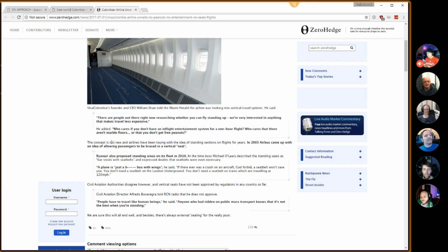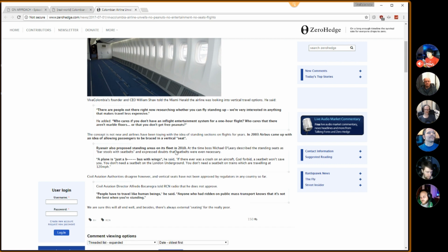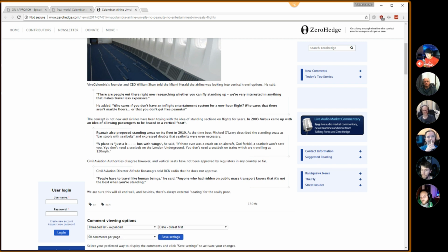And yeah, the concept is not new, and airlines have been toying with the idea of standing sections on flights for years. In 2003, Airbus came up with an idea of allowing passengers to be braced in a vertical seat. Ryanair also proposed standing seats on its fleet in 2010. At the time, boss Michael O'Leary described the standing seats as bar stools with seatbelts, and expressed doubts that the seatbelts were even necessary. Is that a troll website or is that a legit one?